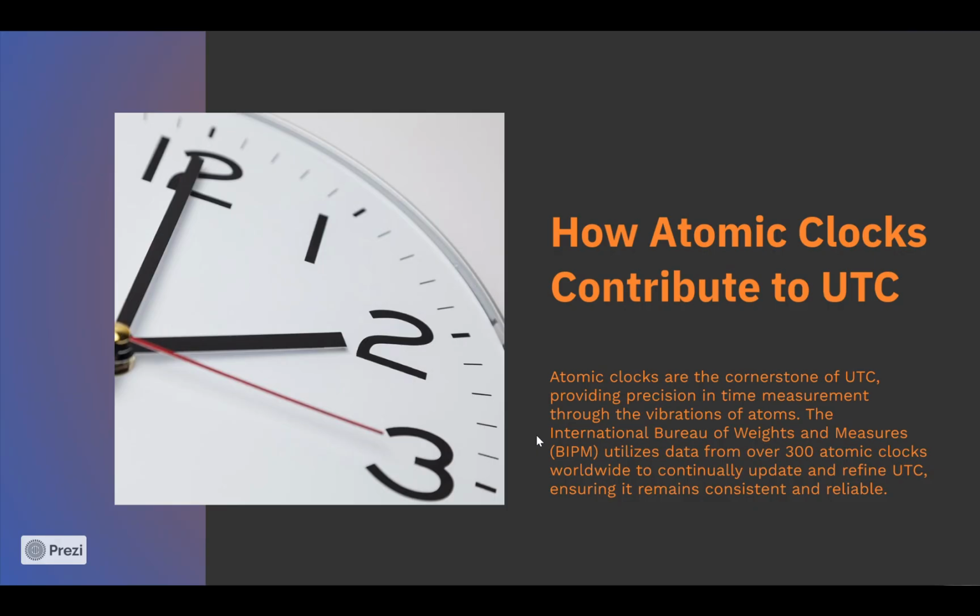And how does the atomic clock contribute to this UTC? As we have already mentioned, its accuracy is about 1 second over millions of years. So these are the perfect cornerstones of our UTC. The International Bureau of Weights and Measures utilizes data from over 300 atomic clocks worldwide to continually update and refine the UTC. As we have just mentioned, these rubidium and cesium atomic clocks, about 300 such atomic clocks all over the world, provide data that the BIPM utilizes, and they ensure that the time remains consistent and reliable.